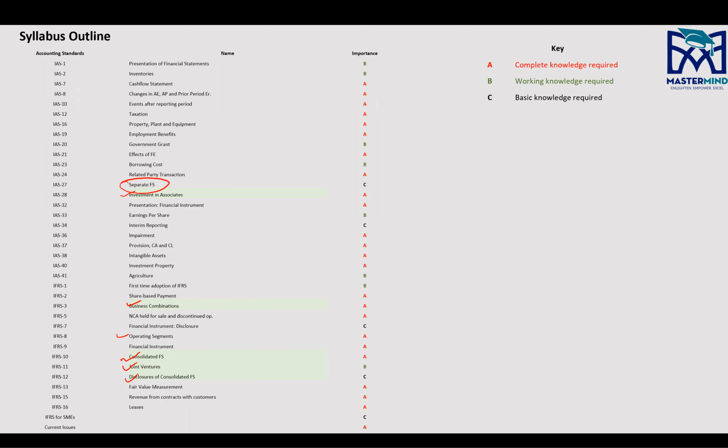Fair value measurement, yes, the content in a way is the same, but the level of testing is at a whole other level. Similarly, IFRS 15 and IFRS 16, the level of testing is at a whole other level. IFRS for SMEs is new, and current issues is also new. And current issues is one of the most important areas, right?